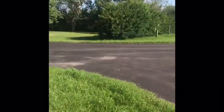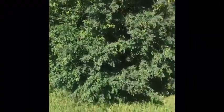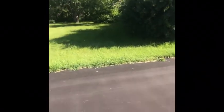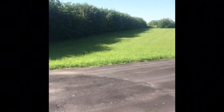Ladder work with hedging is painstaking, and it's pretty wide. This hedge is probably 12 feet wide. So, let's see what happens. And then on this side too, just gonna run down. Goes down about 50 feet. I got my work cut out for me today.